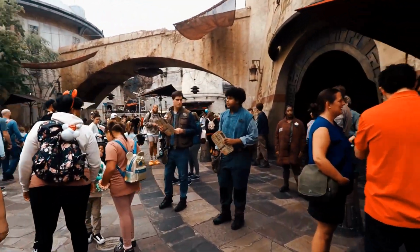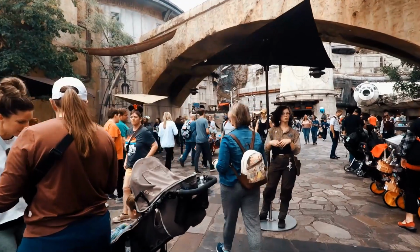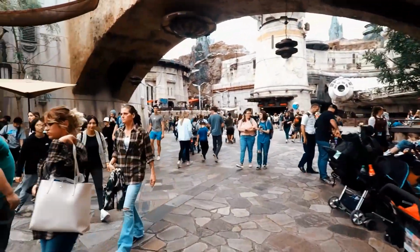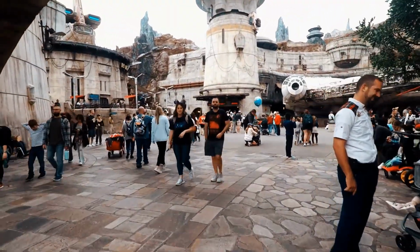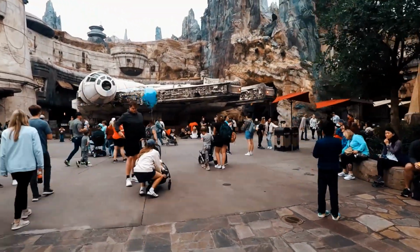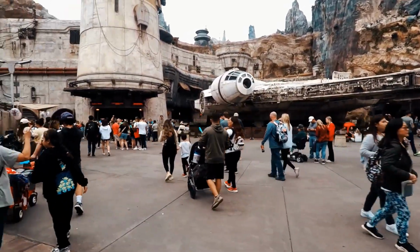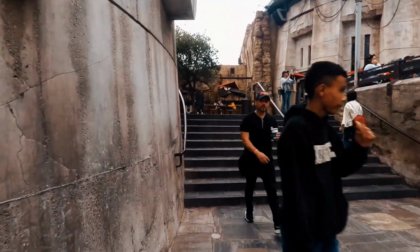This here on the right is Oga's Cantina, so that's where you get your fancy drinks. Good. It's well worth it. I would recommend going in there at least once to get a drink. Then you come across the centerpiece, the piece de resistance, the Millennium Falcon. Just sit and bask in her glory. That's all I can recommend. There is nothing like seeing that ship in person. You're gonna love it.